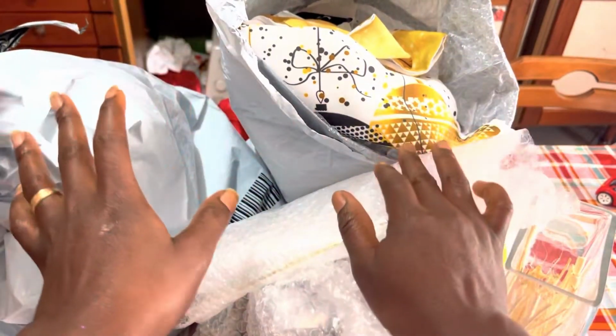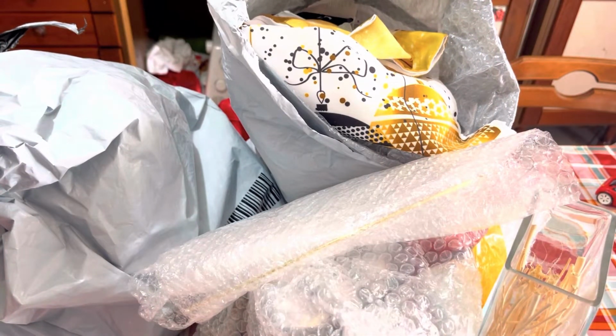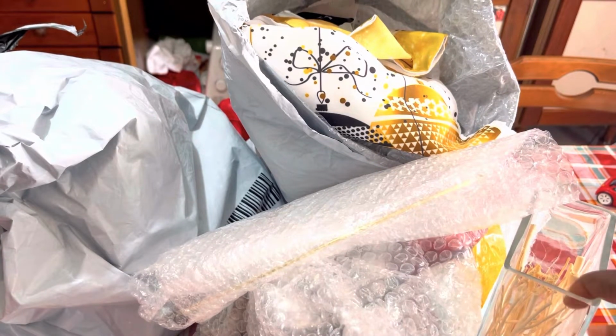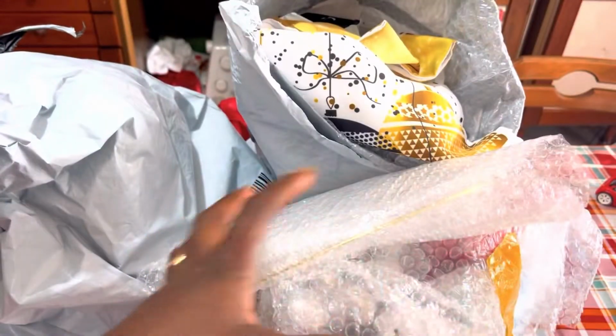Hello guys, so this is my things that came. I still have some, but I'm going to show you guys later, maybe through decoration. So this is my Christmas things that I ordered on AliExpress. I'm going to decorate this. I don't know how far, but I'm going to do it and show you guys.